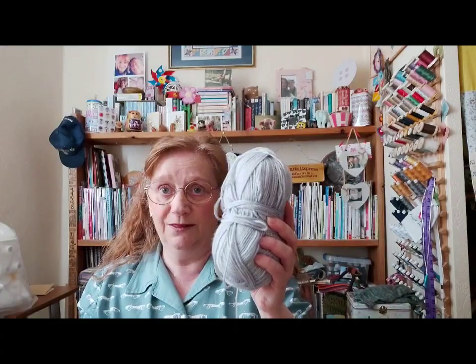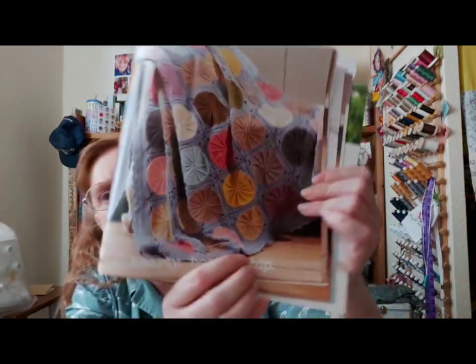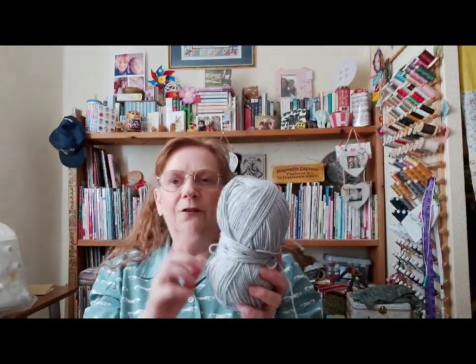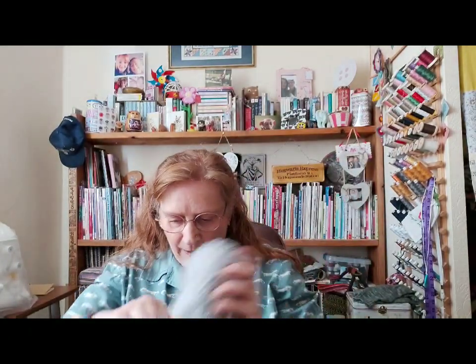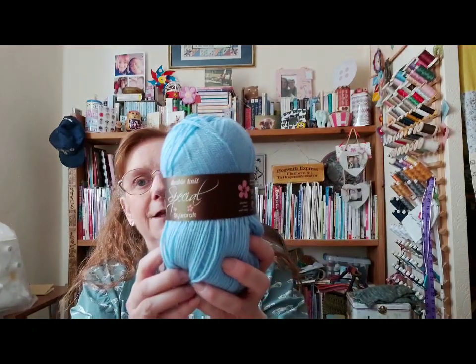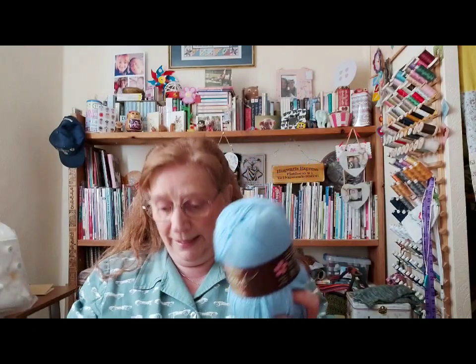So I'm going to join it together with that. Because it has quite a border, as you can see here, the first row or the first two rows I'm going to do with the silver, and then this one is called a cloud blue, I thought it was. I have got three of these, and then I will just do the rest of the border in those on the two blankets. So the only difference they're going to have is when I put them together, I'm just going to be randomly putting them together.